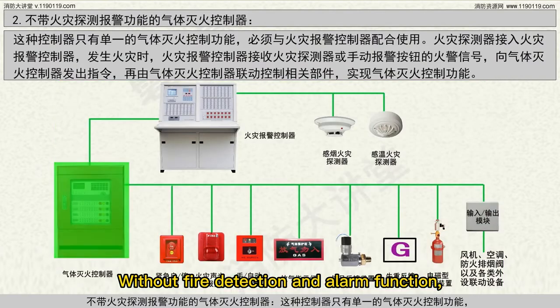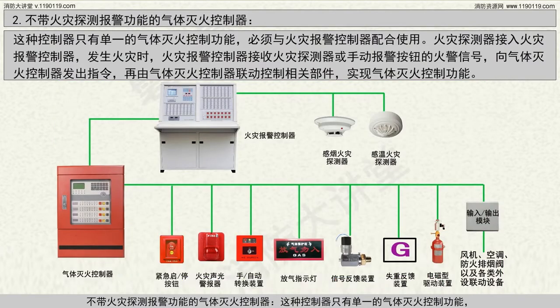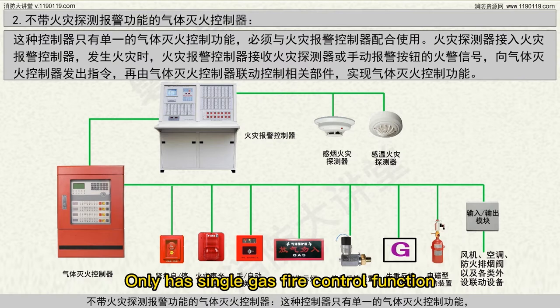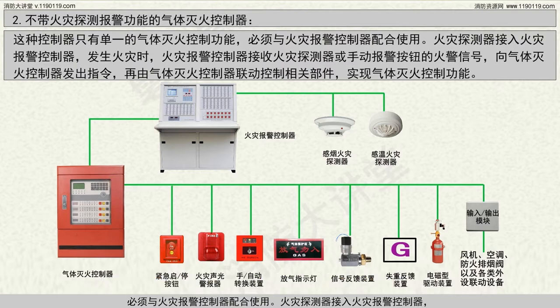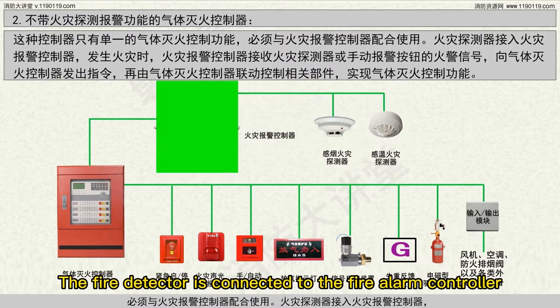Without fire detection and alarm function, the gas extinguishing controller only has single gas fire control function. It must be used in conjunction with a fire alarm controller. The fire detector is connected to the fire alarm controller.